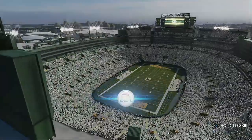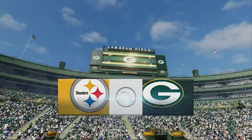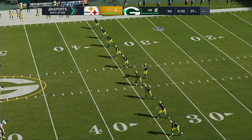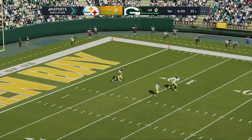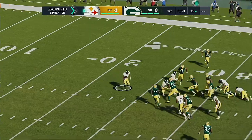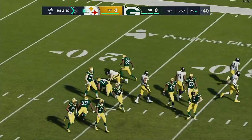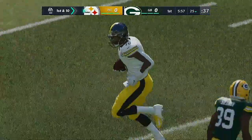This place first opened way back in 1957. We are inside legendary Lambeau Field here in Green Bay. No team means more to a city than the Packers to Green Bay. And this was the scene a few moments ago as the green and gold made their way out of the historic tunnel. They're ready to go as they get set to match up with the Pittsburgh Steelers.